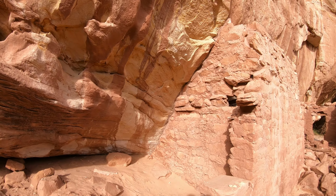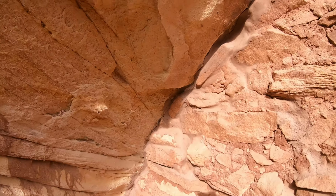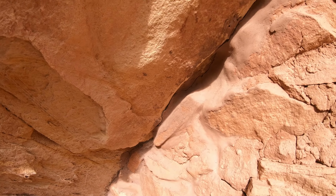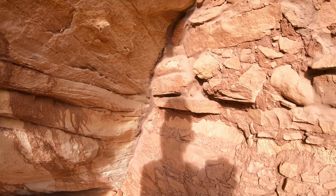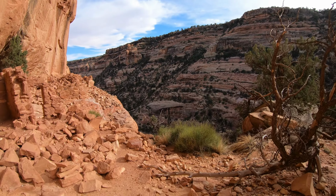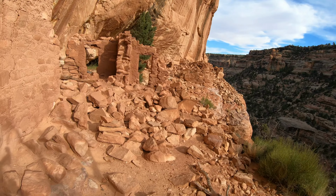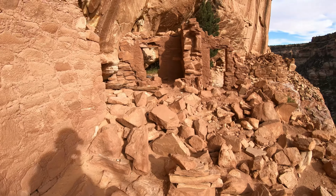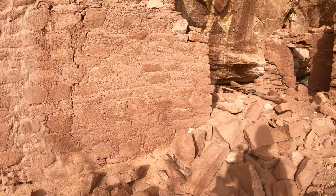Look at that mortar or cement on the inside. Is that modern cement? No way. Spider. Wow, this is a special spot. This is really incredible. This is really something else.